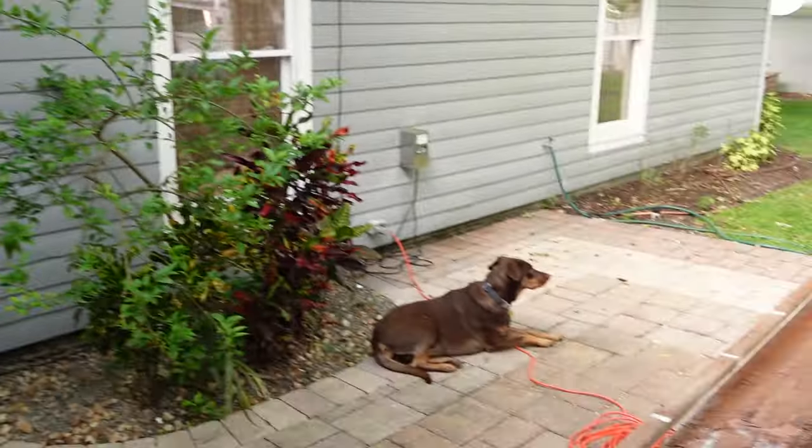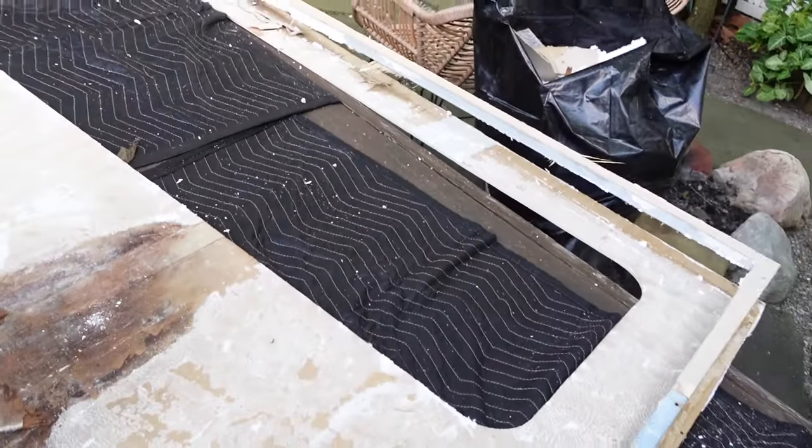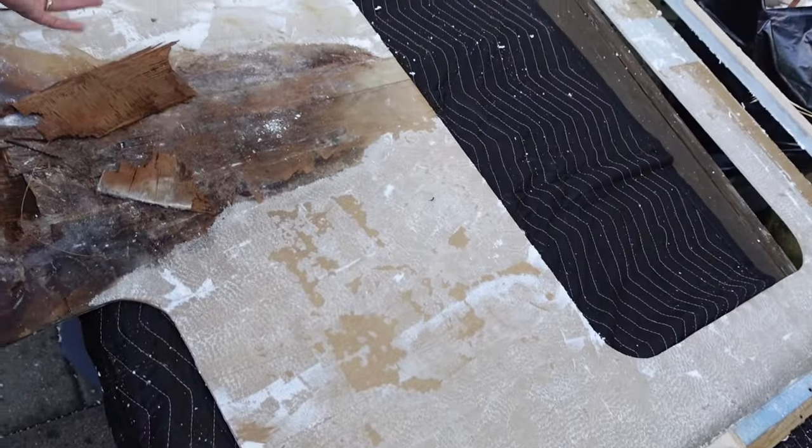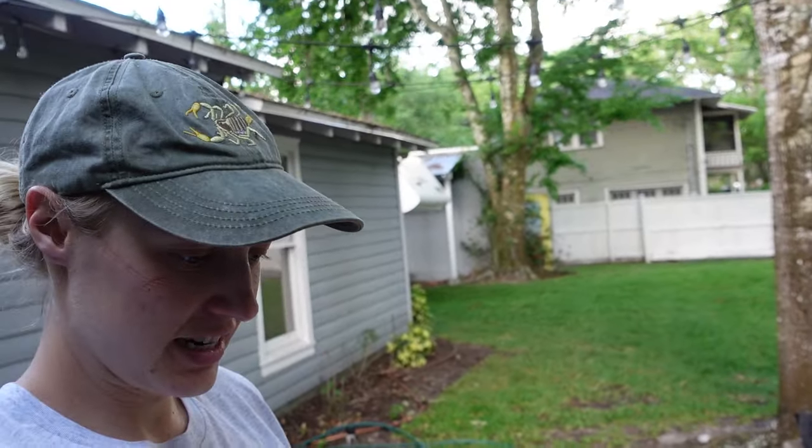But then we are currently, like I was telling you earlier, thinking of reusing the phylon. So we need to scrape all of that plywood off, that Luan off. And it's a lot, you guys. It's going to be a task and a half.